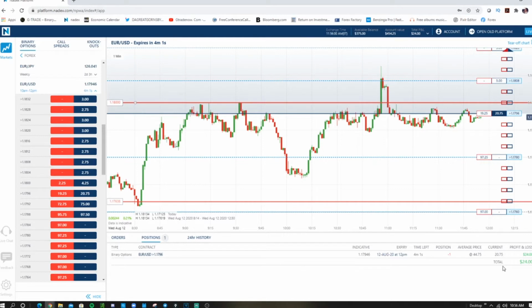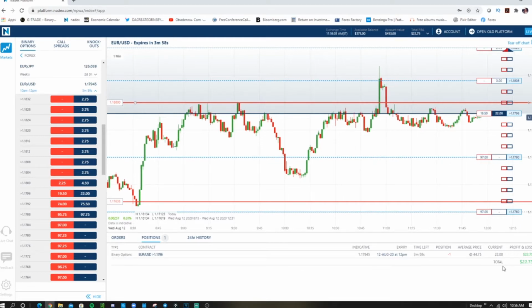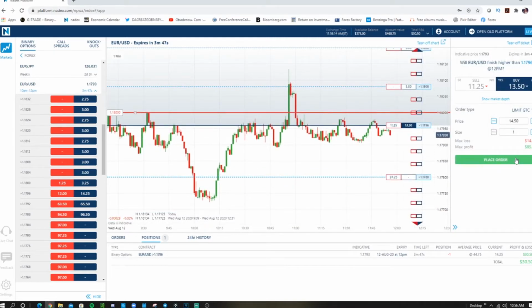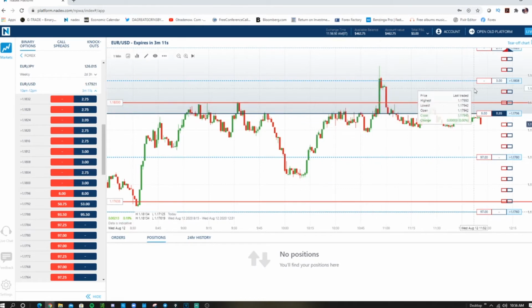Didn't get quite the movement. It did give me a chance to get an additional contract in there, but as you can see now I'm just going to take it all, because now it's actually dropping. Let's see if we can get it down to... there it goes. I think I'm just going to take the money, guys. Still dropping. And as you can see, our account is now up to 462.